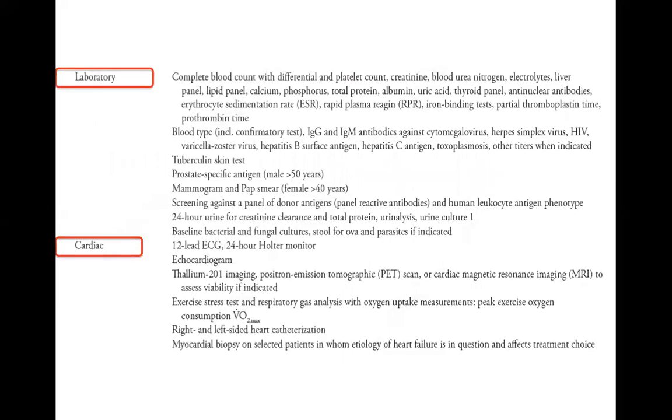So for the proposed laboratory studies, you need to do a complete blood count with differential, liver and kidney function, electrolytes, lipid panel, and screen for autoimmune disease as well. Also mammogram and pap smear for females more than 40, and prostate specific antigen for males more than 50. This is in terms of general laboratory.